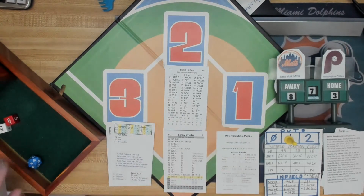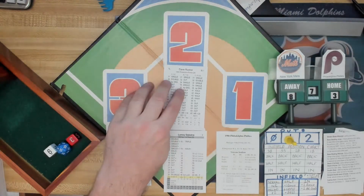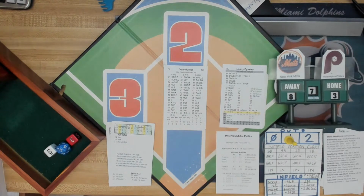Two outs. Here's Dykstra. Pitcher Dykstra, 36. Rucker, a wild pitch and then a single. So I know what that means. It means a wild pitch and then the next play is a single. Well, there's nobody on base, but it is a base hit. So Dykstra gets a single. And that's Dykstra's second hit of the game. He'll go to first.